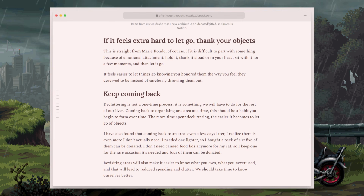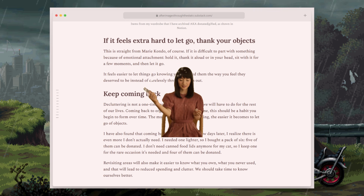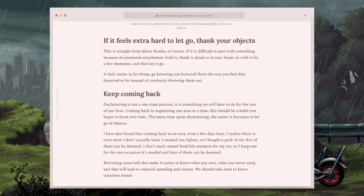If it feels extra hard to let go, thank your objects. This is straight from Marie Kondo, of course. If it's difficult to part with something because of emotional attachment, hold it. Thank it aloud or in your head. Sit with it for a few moments, and then let it go. It feels easier to let things go knowing you honor them the way you feel they deserve to be instead of carelessly throwing them out.